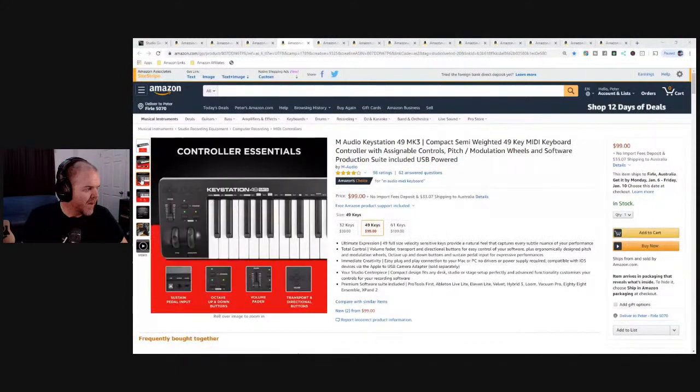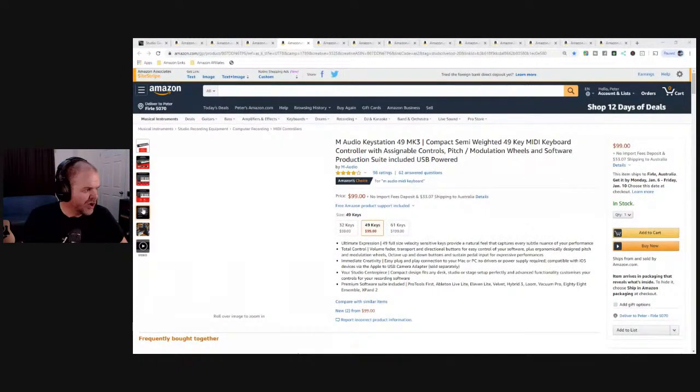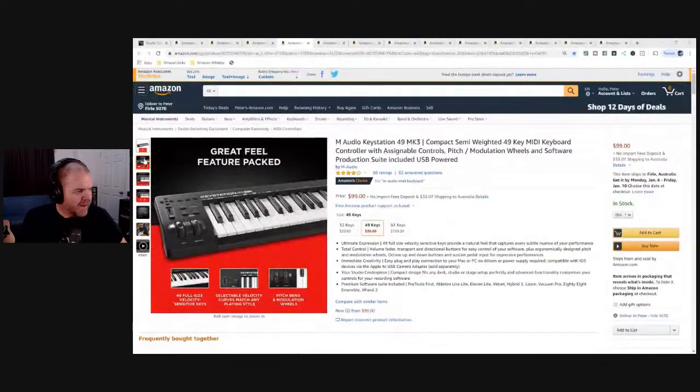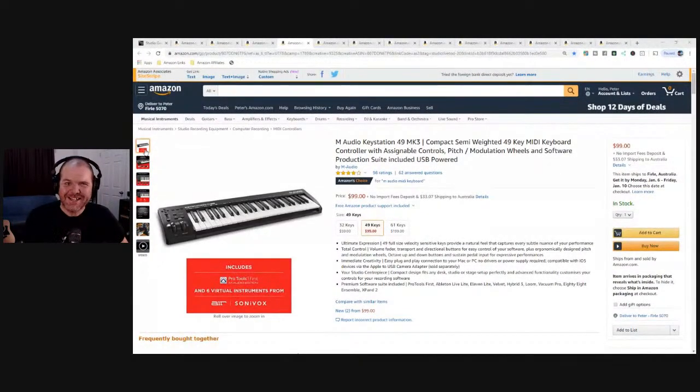If we can find the other pictures, it's not going to show us. Need to do better pictures. People want to see the backs of your products, people. You can't see it. So it has a USB port and a sustain pedal input on the back, which means you can plug in a sustain pedal and you can connect it via USB.